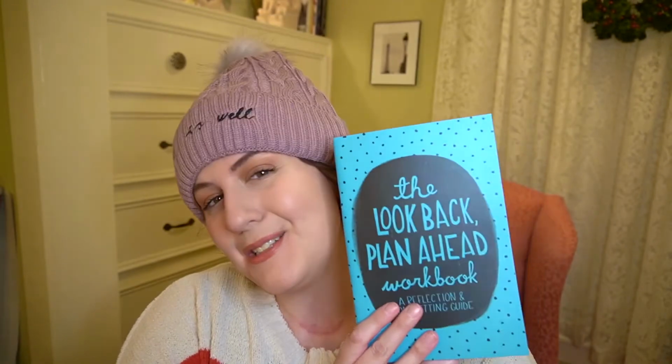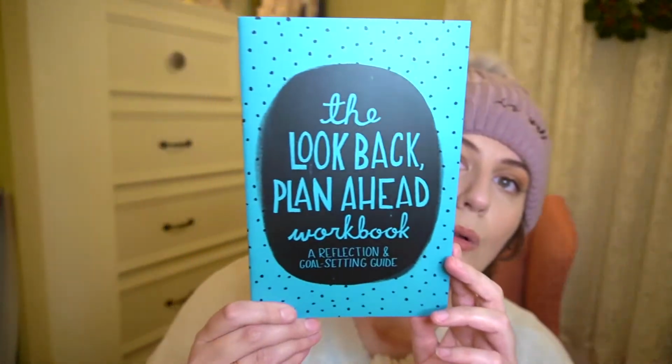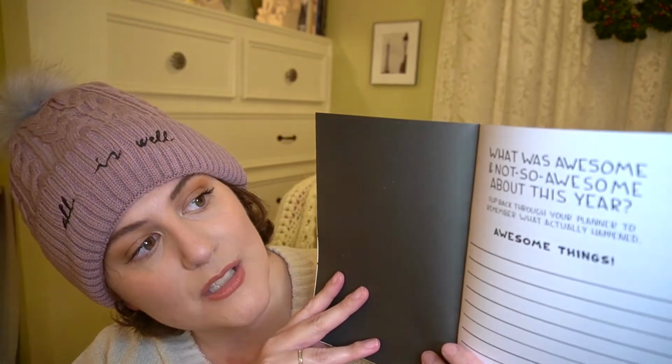And our second happiness boosting activity for this box is a workbook. I love workbooks, especially the ones that Therabox sends us. And this is the Look Back Plan Ahead workbook, a reflection and goal setting guide. This is something that I try to do every year on my own, but it's going to be really cool to have it actually guided. So items like what was awesome and not so awesome about this year, highlights from the past year, thinking on that. I am a really big reflecting on the past in order to move forward type of person. So this is definitely going to come in handy.